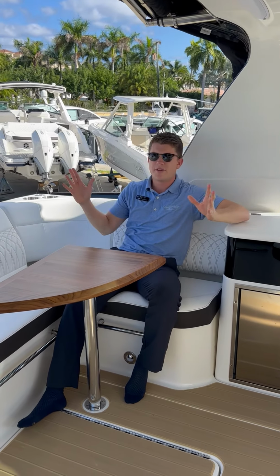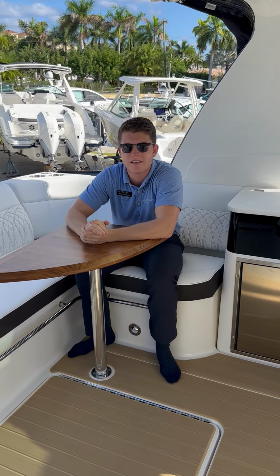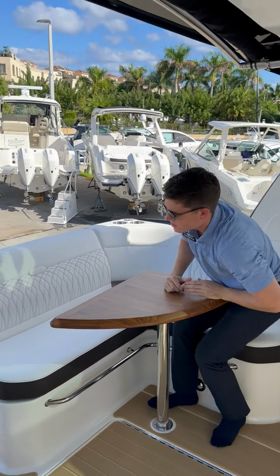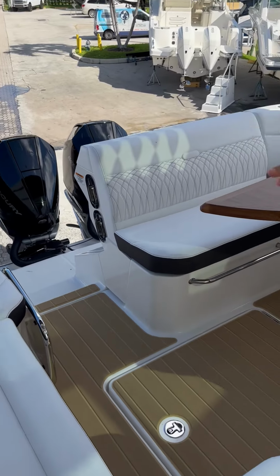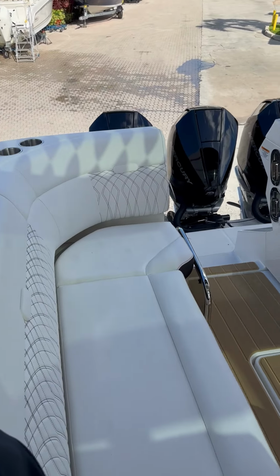Today we're going to do a quick walkthrough on this brand new Sea Ray 37 Sundancer. This boat just came in from the factory with the triple 300s on the back. We have a white ivory interior with a dune sea deck.